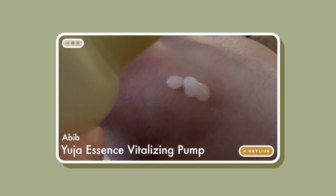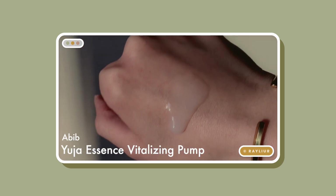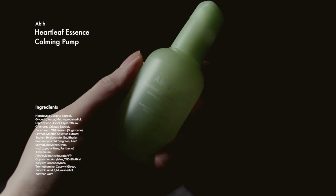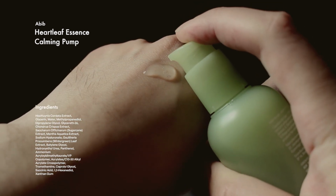The Yuja Essence targets hyperpigmentation, and it does a really good job in evening skin tone. The Heartleaf Essence, on the other hand, is just as hydrating, and it does not have any scent. This essence is better suited for dry to combination skin types.